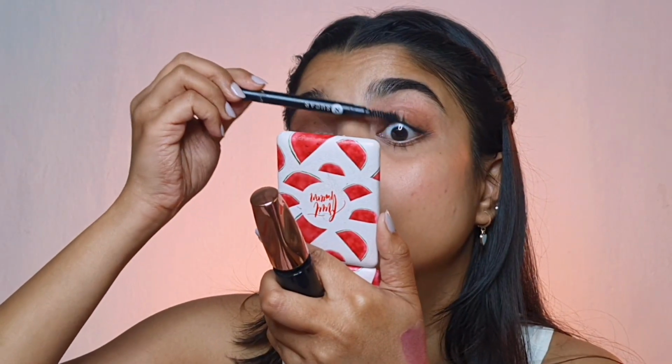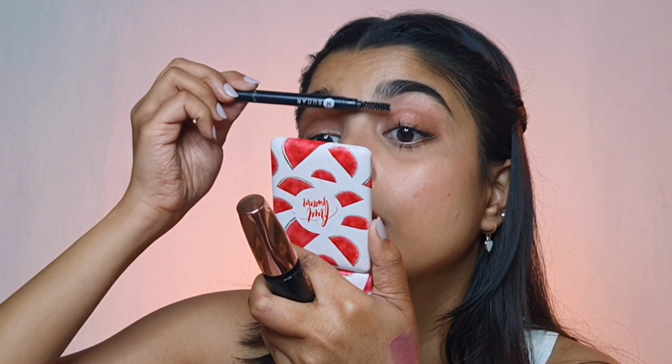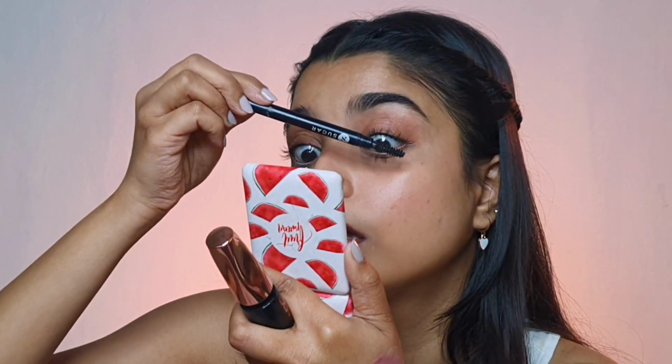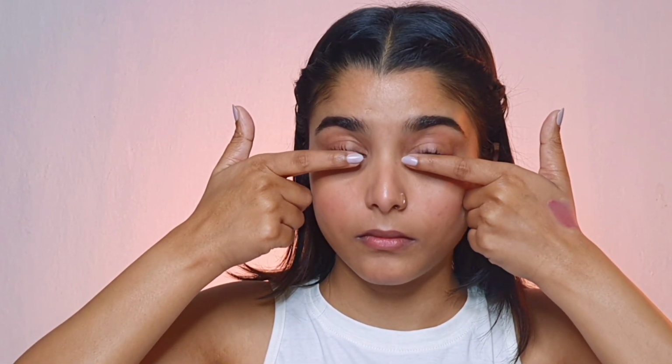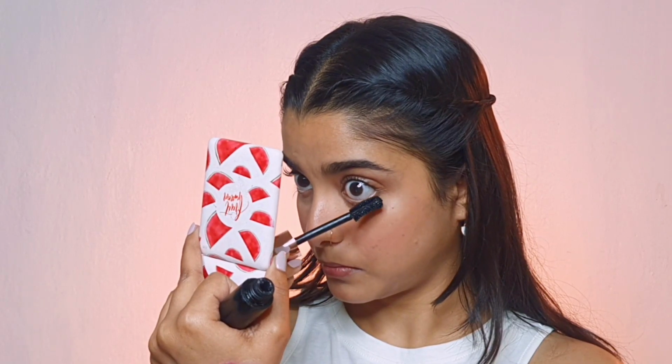And then I'll take a clean spoolie and run it through my eyelashes to make sure there are no clumps, and then do this thing with my eyelashes. I don't know how to explain it, but it's basically going to curl my lashes even more and make them look very long and feathery, and I'm also going to apply some mascara on the lower lashes.